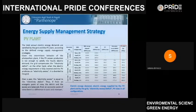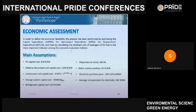Thus, if from an energetic point of view this deficit and this excess are balanced, it is not true from an economic point of view, because we have a different price in purchasing electricity and a different remuneration price for selling it. Well, once defined the technical characteristics of the different configurations for the proposed on-site hydrogen refueling stations, we assessed the economic performance of this plant by defining the capex, the capital expenditure, the opex, the operational expenditure, as well as the replacement expenditure. And at the end, we evaluated the levelized cost of hydrogen, which is the most important indicator among the economic evaluation indices, since it allows us to understand what is the cost for producing hydrogen by considering all the costs, from the capital expenditure to the operational expenditure to the replacement cost, and so on.